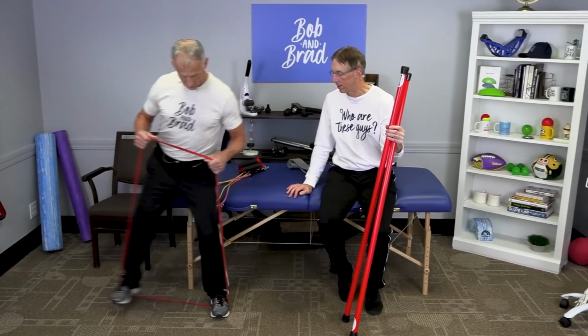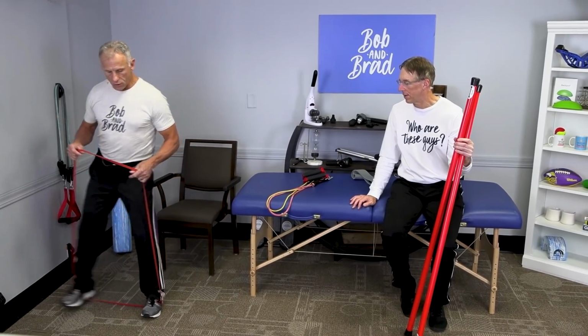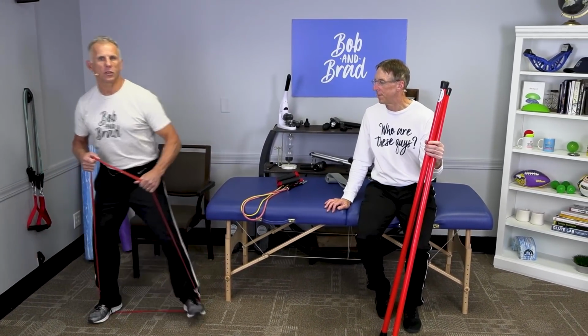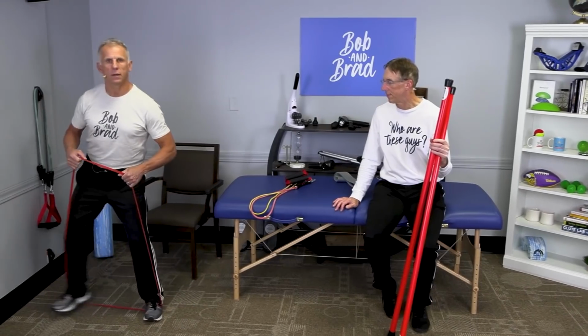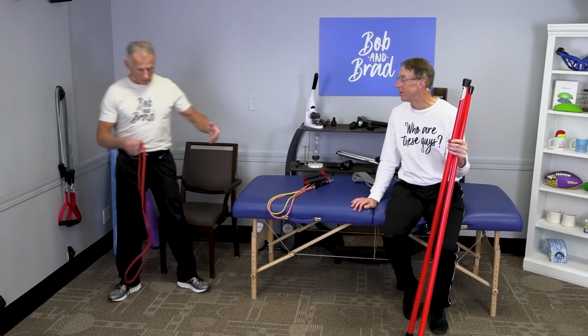And you just go like this. Keep your toes pointed forward, not like this. And you're going to go until you feel the burn. You may go 10 or 15 feet one direction. Make sure you go the other direction, and wait till you even it out. Yes, even it out.